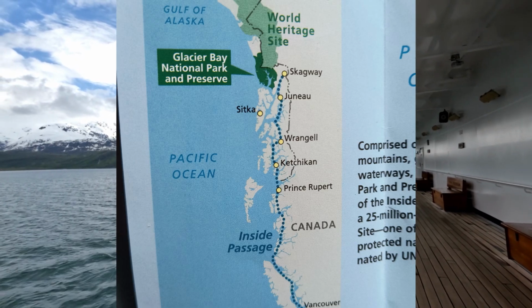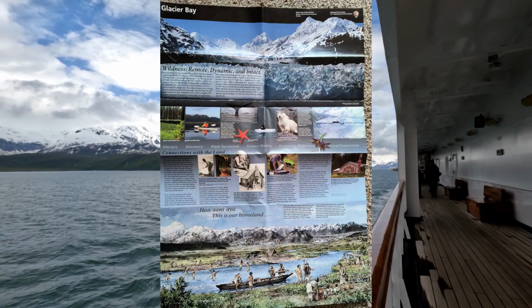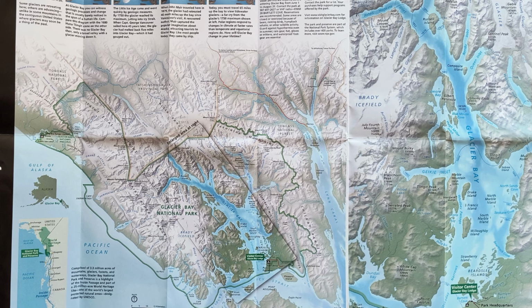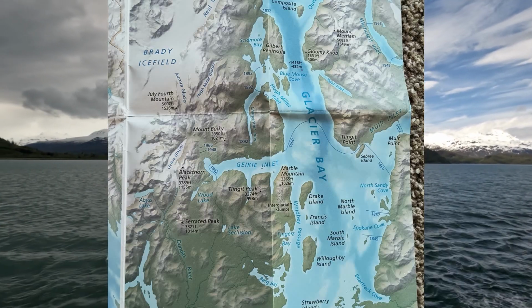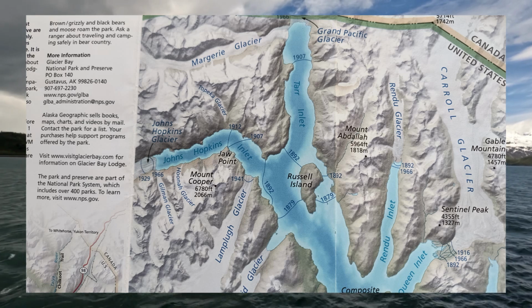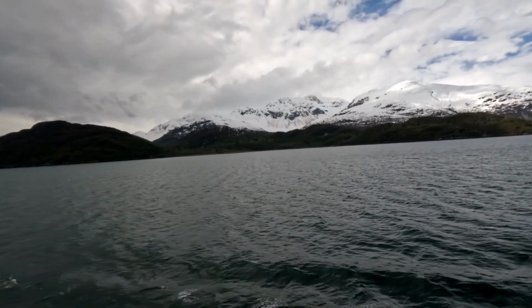About the park, its history, the wildlife, and the geology. And on the other side, you'll find 2 maps of Glacier Bay. The map on the left-hand side shows the entirety of the National Park and Preserve, all 3.3 million acres. In the middle of that map, you'll find Glacier Bay proper, which is this Y-shaped body of water that we are sailing through today. 72 kilometers.